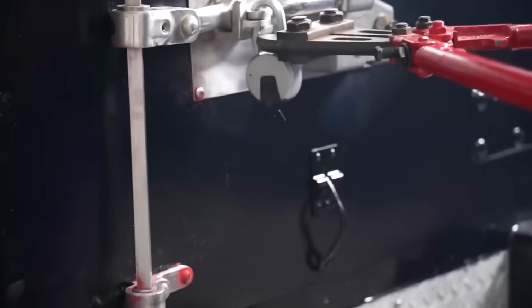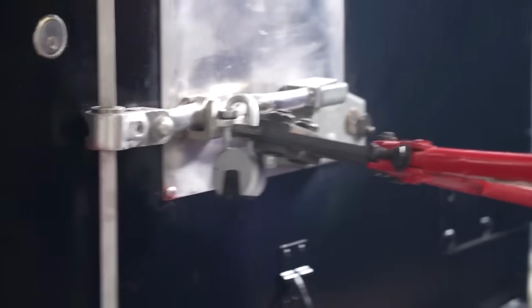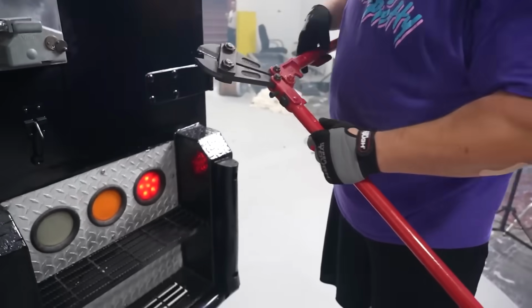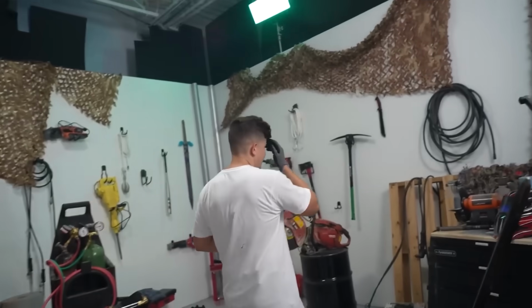This has got to break the lock, come on. Okay, let's see. It's not even budging, is it? Oh! I broke the bolt cutters. I did, I just broke the bolt cutters here. What? That was the bolt cutter snapping. That's as close as they get. Good, so now they're broken. We broke the best bolt cutters you can buy. And this is the damage that was done. And I think we need to reconvene at the war room.